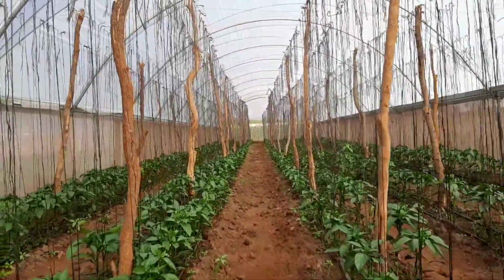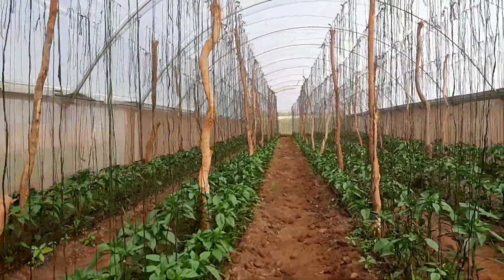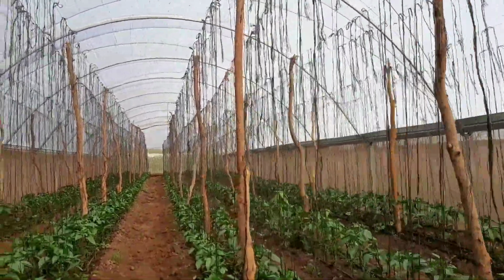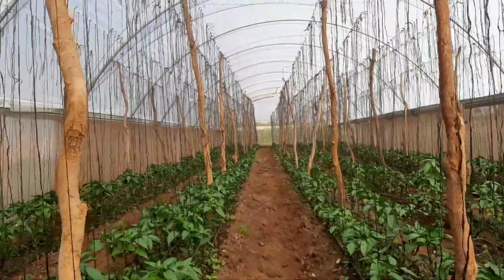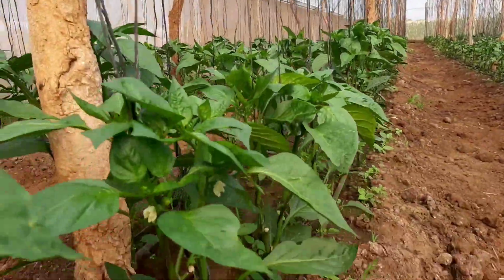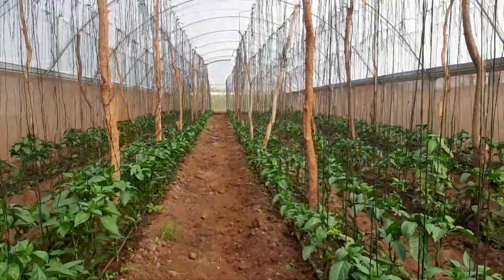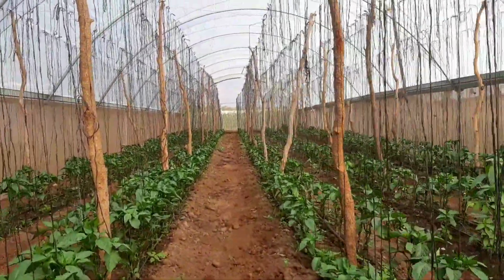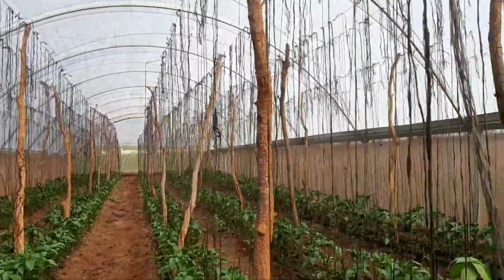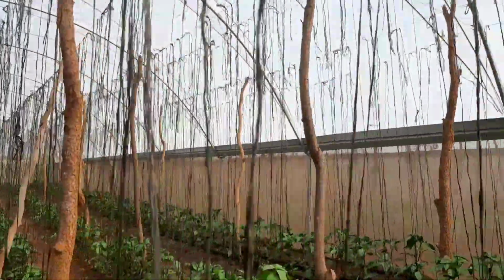So again, just accentuating our model. We can't overemphasize the need for succession planning. If you really want to make sure that you've got your product all the time, you really need to have a defined production plan. You can't just show up and plant anyhow you want, if you really want to get into the market throughout. So this one, we've already started trellising.